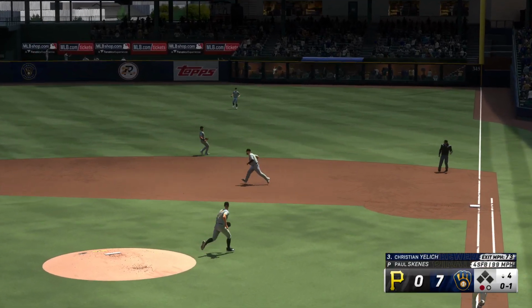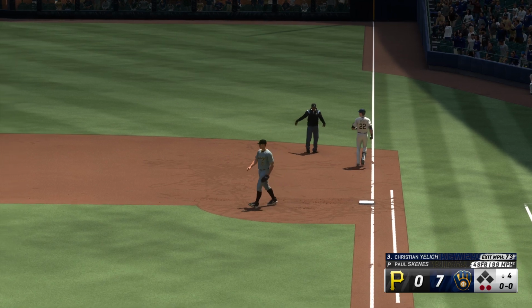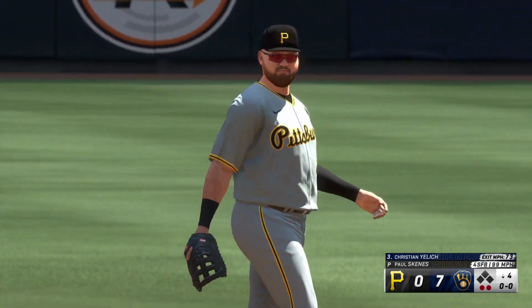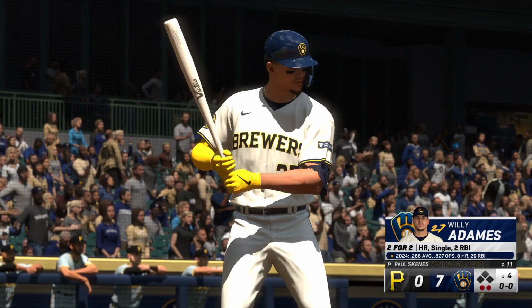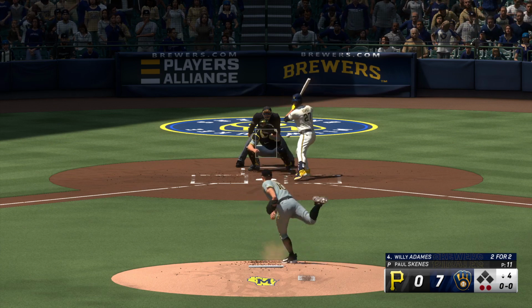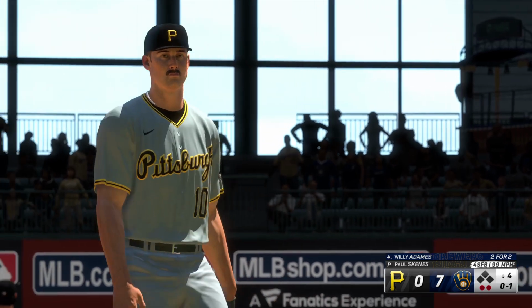Hit on the ground to the right side. A flip to the pitcher covering. Already two gone here in the home fourth. Up next for Milwaukee, the shortstop, Willie Adames. Up now for the Brewers. He's already homered in this game. Swing and a miss. Strike one. Boom. That's cheddar, baby.